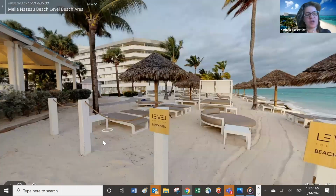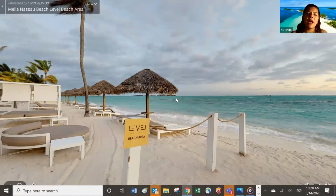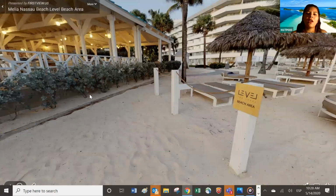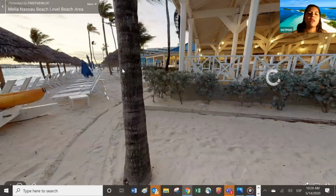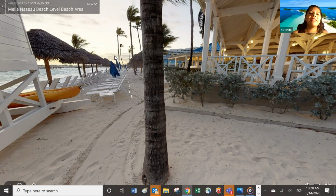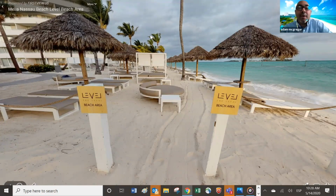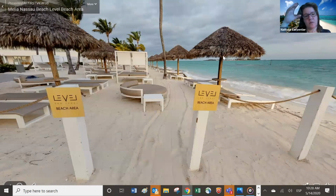Perfect. Next question is for the beach. What's the difference between the level beach and the regular beach? It's the same beach, of course, but what is different on the level side? Okay, so basically, looking at the hotel, you can see the regular beach area is all this, what I'm showing you right now. You see the bed lounges, all white, on the right side. Then on the left, we have different sunbeds, a little bit better quality-wise, and more space, with service, yes.